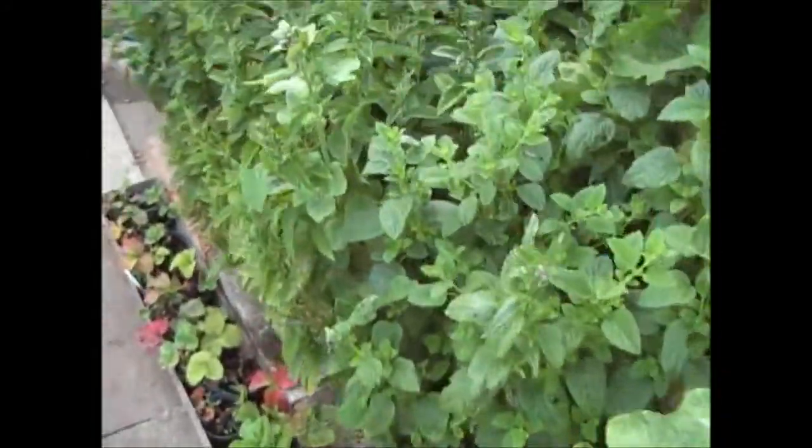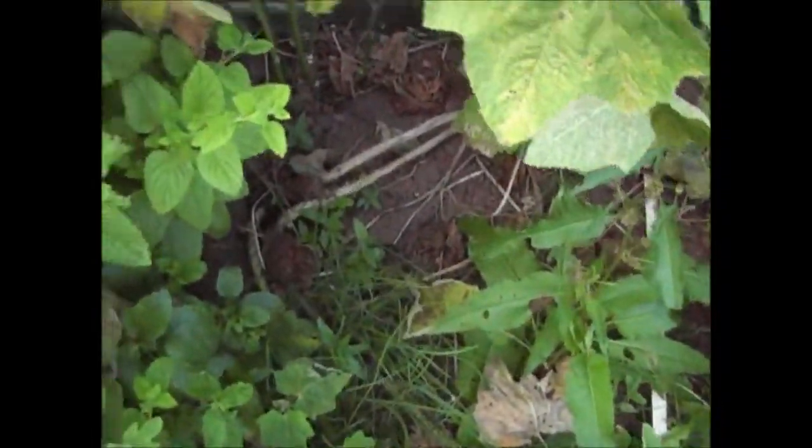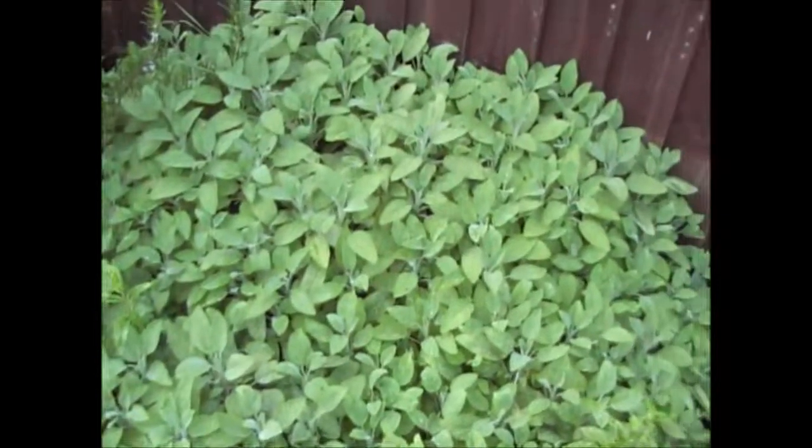So that's the herb border that side. As you can see, it's terribly dry. We've had almost no rain now for about 2.5 to 3 weeks. The sage is taking over basically.